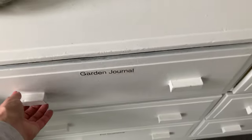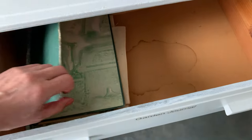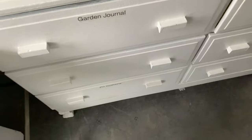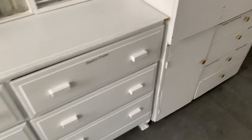And again, same thing here. I started collecting things for a garden journal. I picked a book already that I wanted to use. And yeah, so I'll fill these with projects on the go.